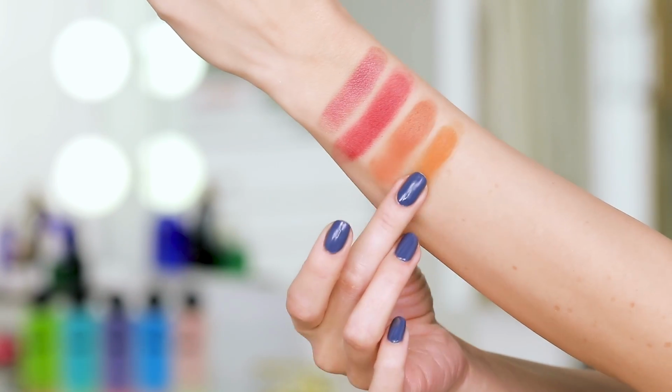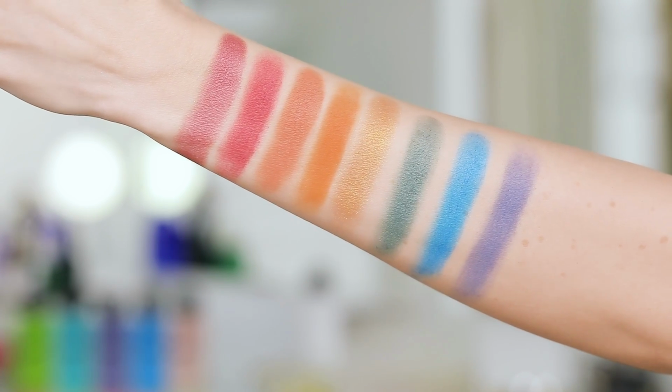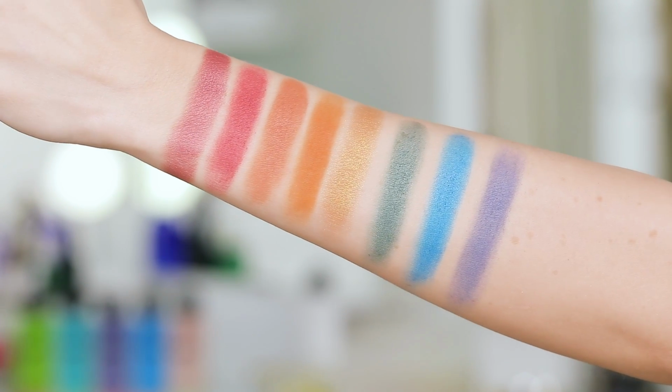The one next to it's brighter and a little scratchy. Then we have a really, really pretty kind of a green undertoned golden gold shade. It's really pretty. Then we go into a deeper kind of forest green, a bright blue that is kind of so-so, not really the biggest fan of that one, and kind of a navy dulled down blue.